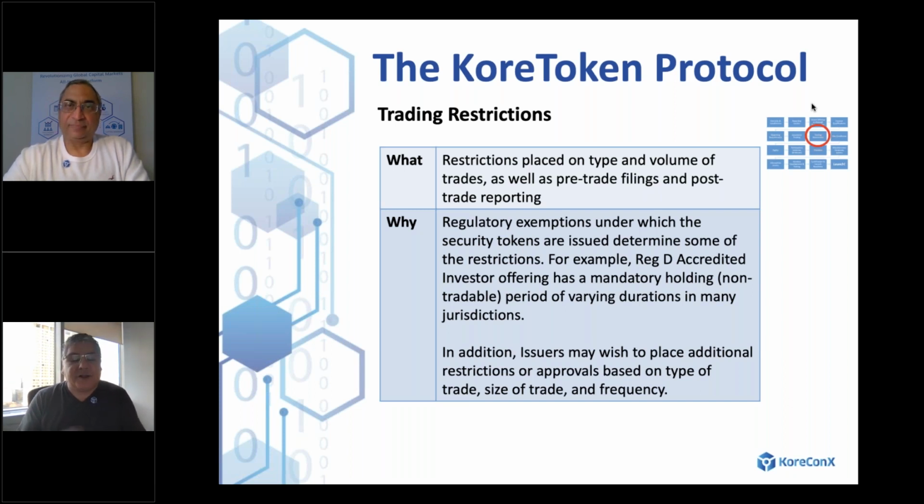Somebody trying to trade, the token will protect the company to make sure that it only trades when it does. But not only that, we will give you other things to consider. Obviously every country's got trading restrictions depending on what regulations you use in order to raise your capital. As you know, in Reg D level in the United States, it's got a 12-month mandatory hold. Canada's got a 4-month hold. UK 4, Australia 6 months.